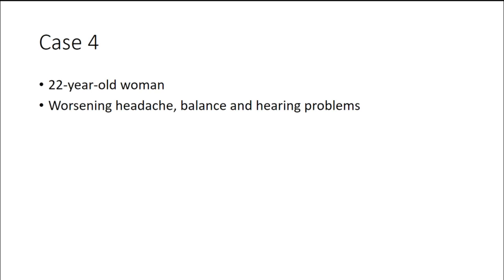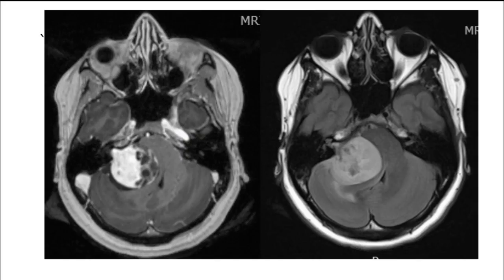Let's move to the next case, a 22-year-old woman who had worsening headache, balance, and hearing problems, and underwent an MRI of the head. And here you see this large mass located in a location which, when you hear about it, almost always suggests the diagnosis. It's the cerebellopontine angle. Here's the pons, and this is the cerebellum.